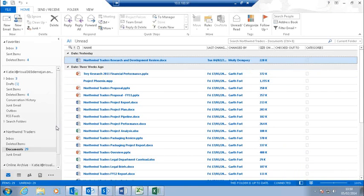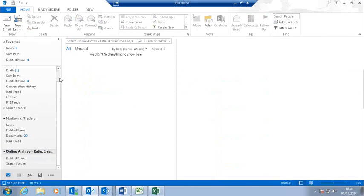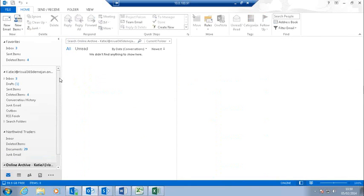You'll also see that this user's got an online archive configured. The online archive on the E3 plan is unlimited. There's no limit on the archive that can be put in there on the E3 plan, on the Exchange Online Plan 2, which is part of E3. So not only have we got a 50 gig mailbox, but we've basically got an unlimited archive where we can move all of our items in.